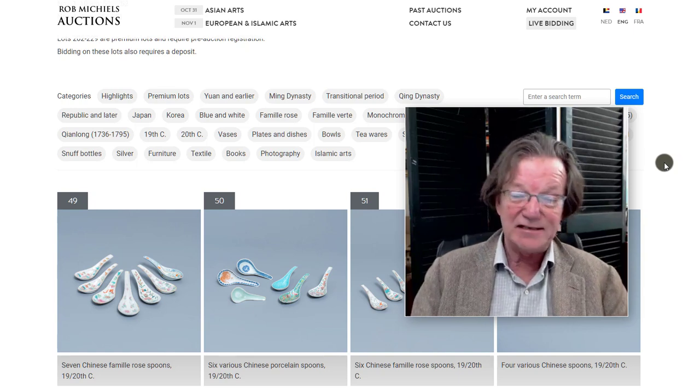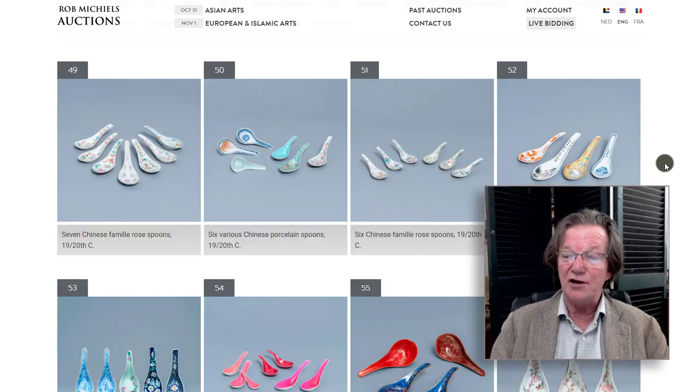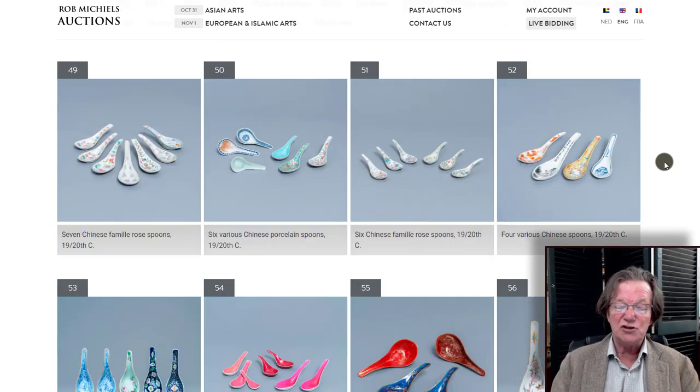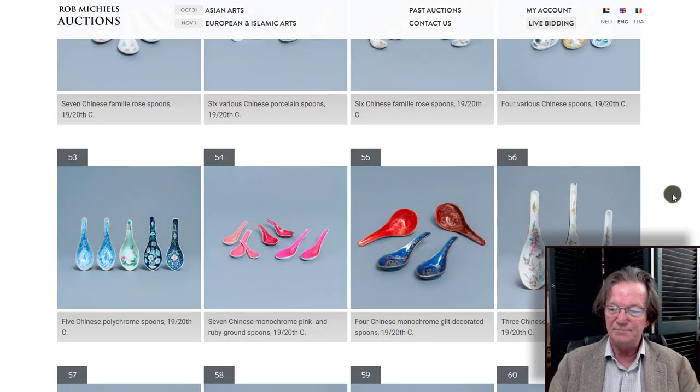The front end of the sale has a really interesting segment to it. I'm interested to see how it all does. Chinese porcelain spoons. It's a highly specialized market. They made a lot of spoons, and all of you have seen them in one form or another, but the variety of spoons that they made rarely are ever all put together in one place, so you can really go through them and see them.